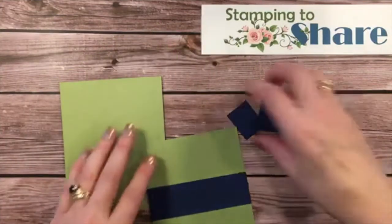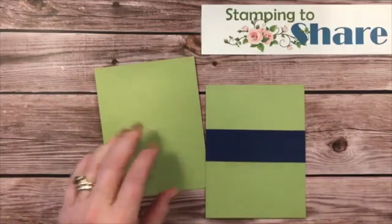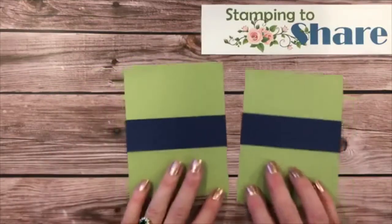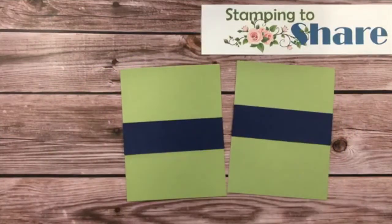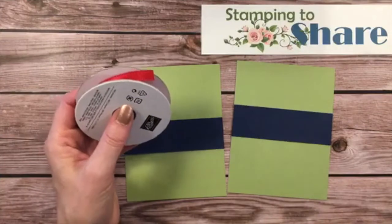There we go. My wastebasket did not make it onto the table, so I've got little scraps kind of everywhere. All right, so that's what we're building on. So now we're going to take the giveaway ribbon, which, by the way, to get into the drawing, so simple.